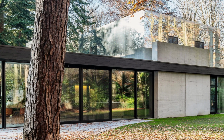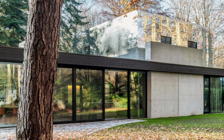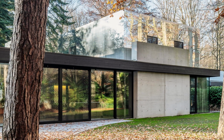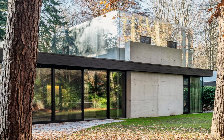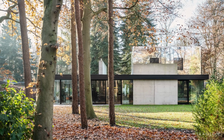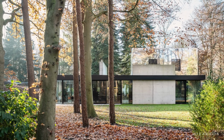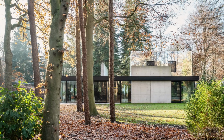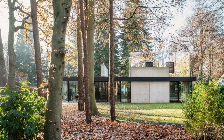Beli House's horizontal feel is enhanced by floor-to-ceiling sliding doors and continuous concrete flooring that flows from the interior to the outdoor terraces. The visual interplay between garden, concrete, glass, and mirrored reflections gives the house a timeless appearance, a true homage to the strength of the original design.